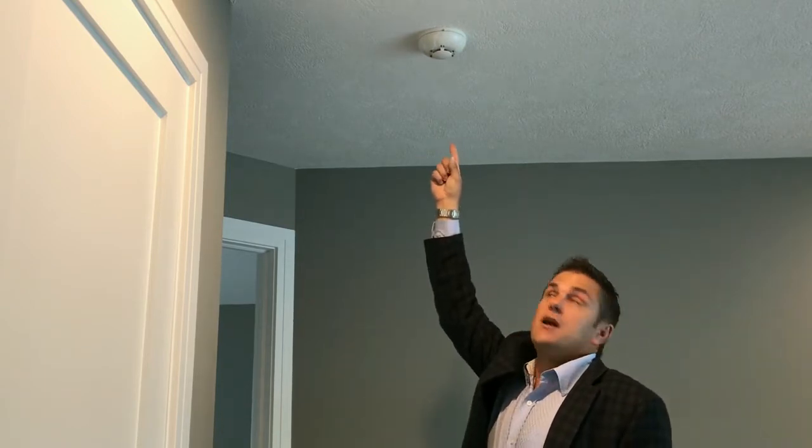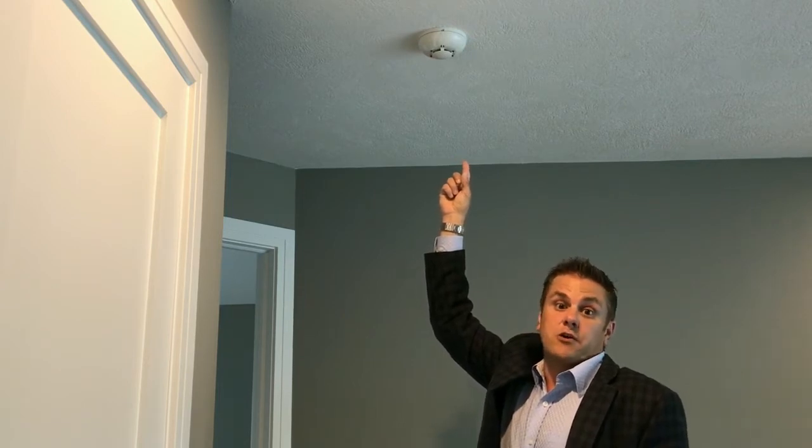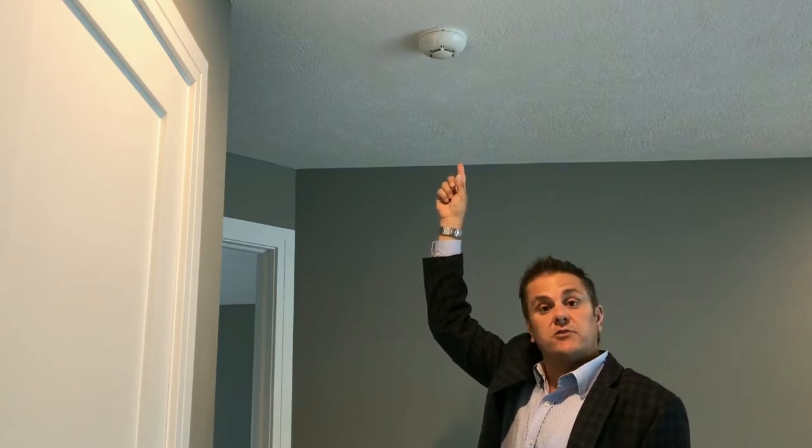So everything we've talked about so far has been protecting the investment, the monetary investment you have in your house. But now we're going to talk about protecting your family. The most important safety thing that you have in your house today is these smoke detectors. And they have batteries in them, and the battery needs to be replaced once a year. So I recommend, as part of your fall maintenance schedule, you go to every smoke detector and replace the battery.